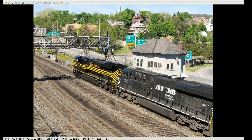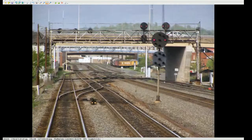Another picture before the closure of Alto, with the Nickel Plate heritage unit roofing right after it was released in brand new paint, ready to go up the grade. Here we are from the back of an Amtrak train, seeing the old Alto interlocking coming outbound behind us. This was designed for traffic going into Altoona Yard, especially helpers. There's a helper pocket right there. There actually used to be 2 helper pockets.